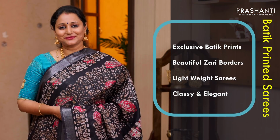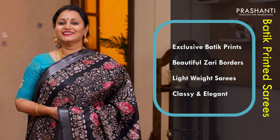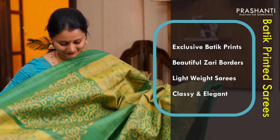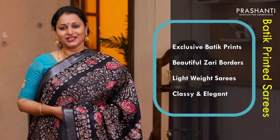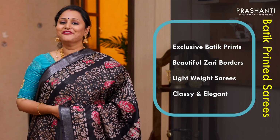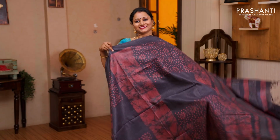Let's get started. We have two different fabrics in batik prints to showcase in this video. One is linen cottons with batik prints. The other one is semi-bamboo silk with batik prints. All these are very lightweight with beautiful zari borders on either sides with different styles of batik prints in the body. Very classy and elegant casual wear in an affordable range.